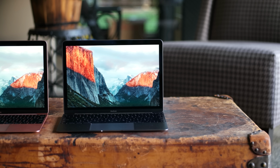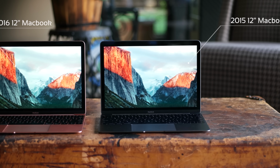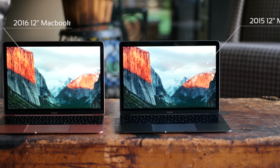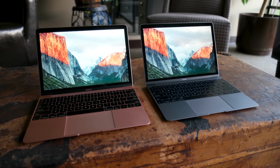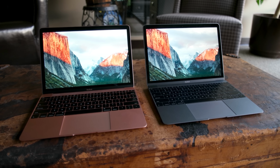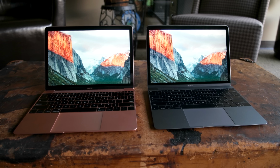With the recent update of the 12-inch MacBook, Apple touted not only battery life increases but also improved performance. Packing a new Skylake processor and integrated graphics, along with faster storage and memory, we wanted to check for ourselves how much of a performance boost the 2016 MacBook provides over last year's model.